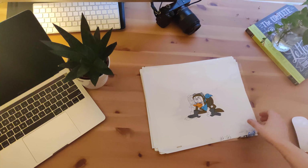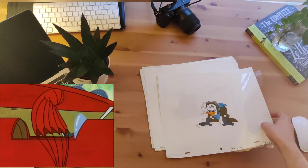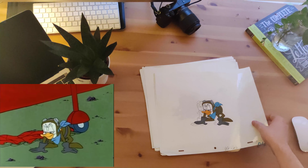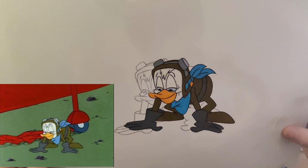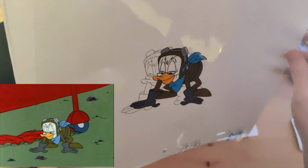I love this one because it actually looks like a DuckTales character or something like that, but it's actually a character called William Le Duc, a weird German biplane pilot from Adventures of Sonic. Tails Tale is the episode name, so pretty cool to find that one. And here's the actual screenshot.